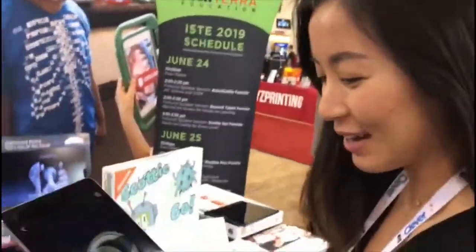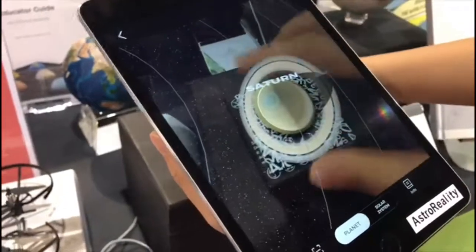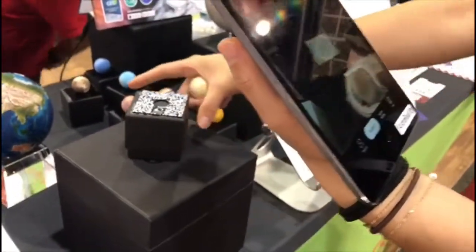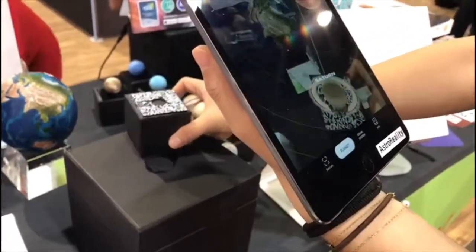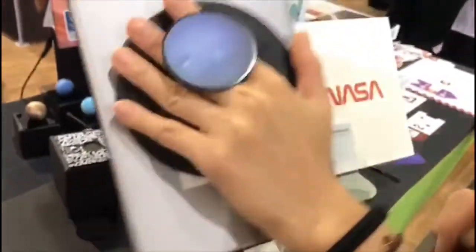I'm from Astral Reality, and Alison has given us this wonderful model, and what we can do is scan this, and hold the model, and I can rotate this. It's the entire solar system. I can do the demo with one hand now.